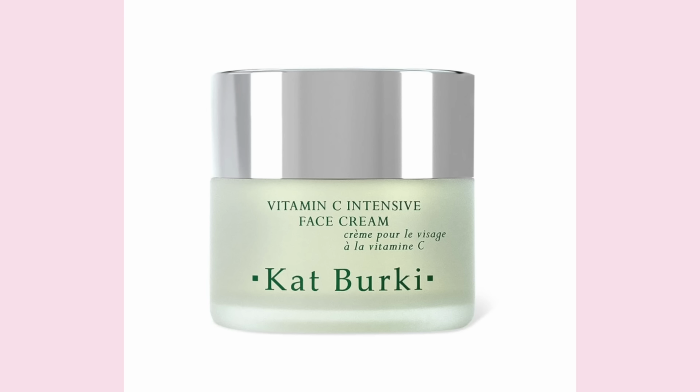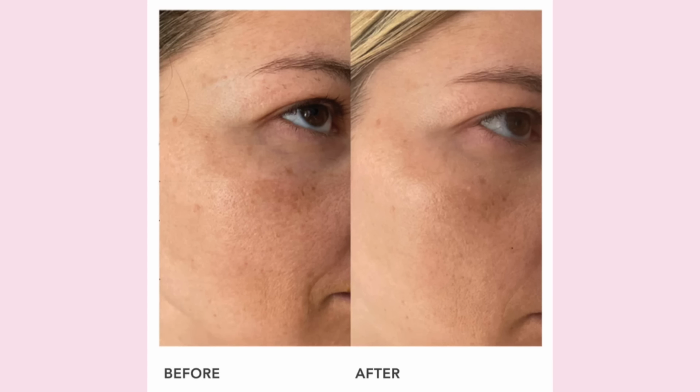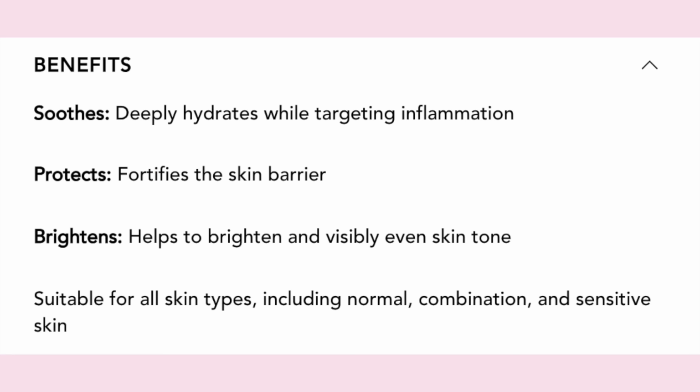She also enjoys the Kat Berkey Vitamin C Intensive Face Cream. This is available on Amazon and it's pretty reasonably priced. It's a vitamin-rich moisturizer with vitamin C that brightens the skin, improves elasticity, and nourishes without feeling greasy. It's suitable for sensitive skin.